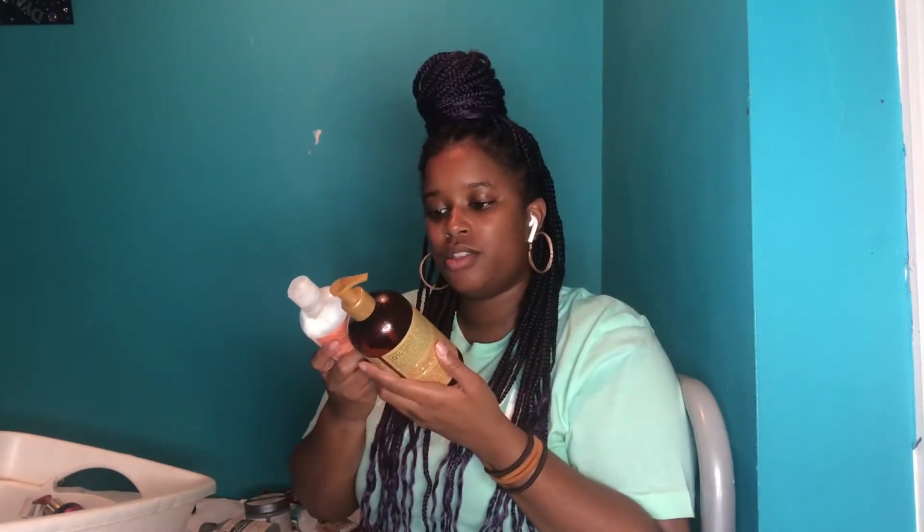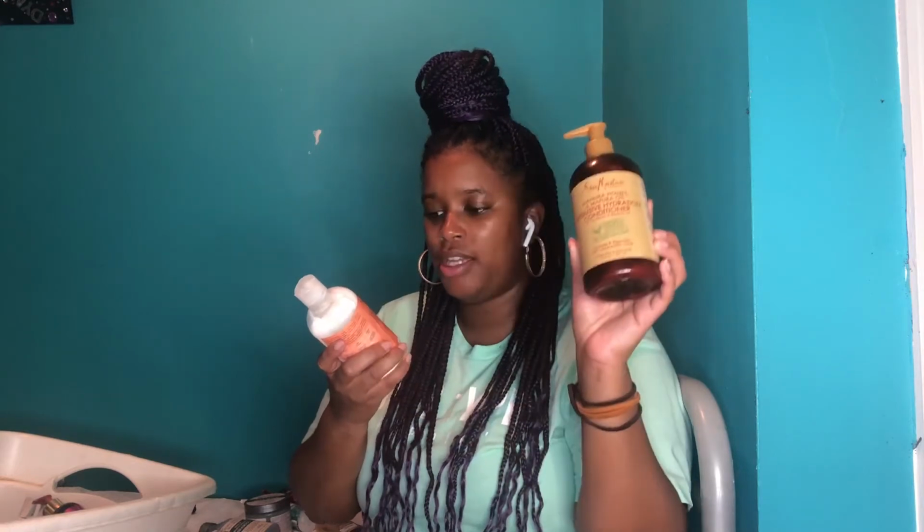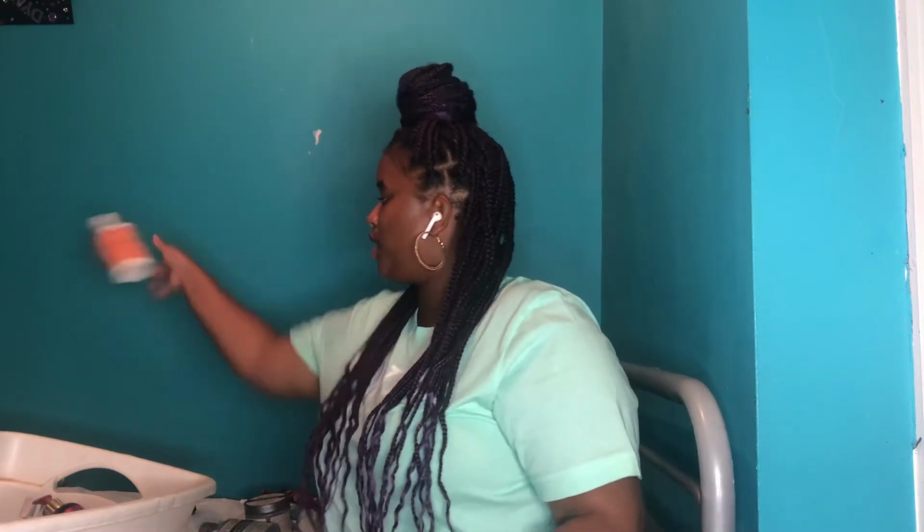What was it? Oh, we got the Shea Moisture, the Manuka Honey line, and then the Coconut and Hibiscus line. I do need to go back to the store and get the big bottle, because there's literally nothing in here. Because me and my mom use this stuff. It's a lot in here. Like I said before, I don't really use the coconut and hibiscus line, but I do use it in a pinch if I want to. So, that is all for leave-ins and conditioners.